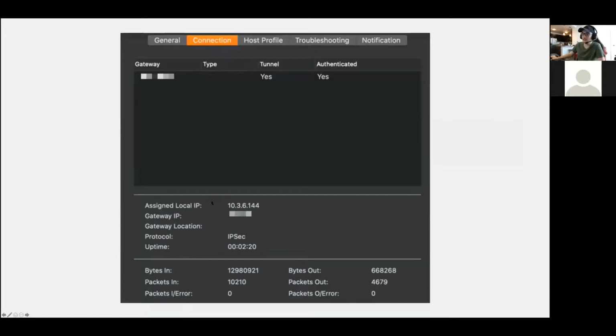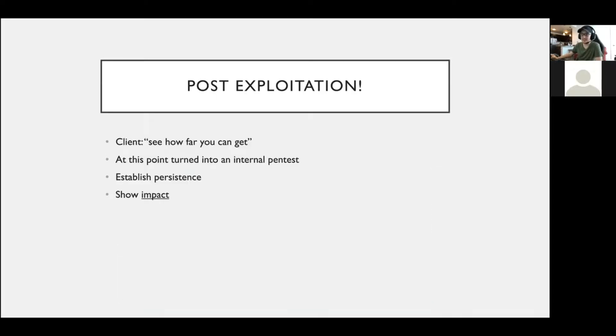So yeah, I just made sure that it was actually pulling an IP address and everything. I went ahead and told the client, and they were like, "Yeah, man, just see how far you can get. Just don't DOS anything, whatever." So I was pretty excited because it was the very first day of the engagement, and I had plenty of time. So at this point, it was basically an internal pen test.